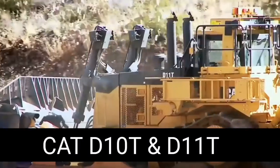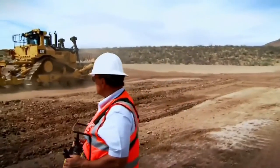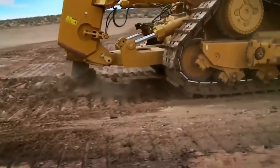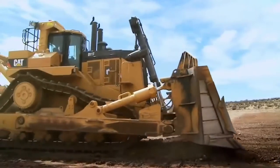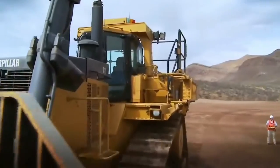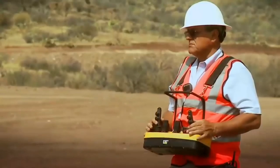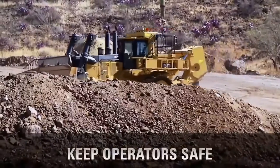The CAT D10T and D11T. The versatility of these incredible bulldozers lies in the fact that they work just as well on a construction site as they do in a quarry. We want to show you two high-powered vehicles, the D10T and D11T models from the American manufacturer Caterpillar. Both have a high performance and an extremely long service life.